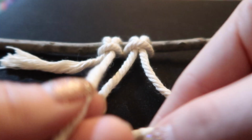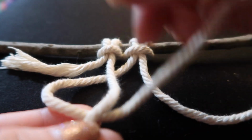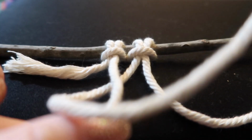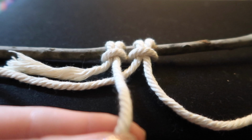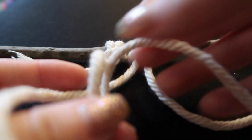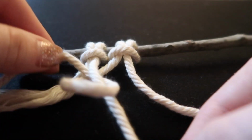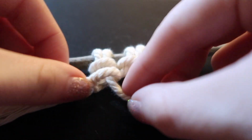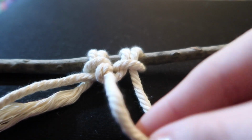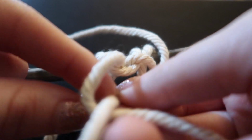So then you take this one, you're gonna go over, but instead of just going through the loop like this, you actually want to bring the entire string around so it's completely under the original holding string. Then you go over the holding string again, and then through the loop that you just created. And this is going to create your little Cheerio dude. Then when you're here, now all you have to do is go over the holding string and then back under.